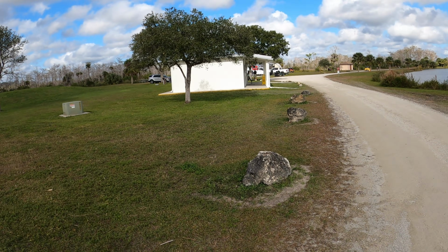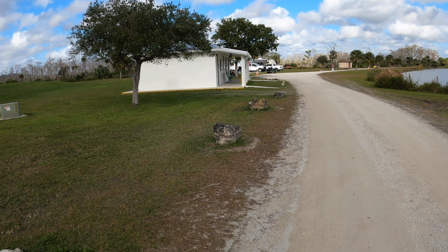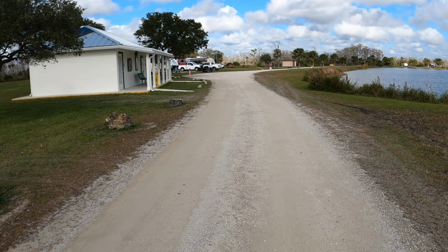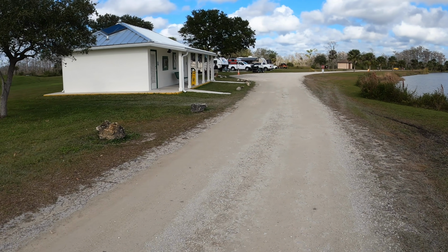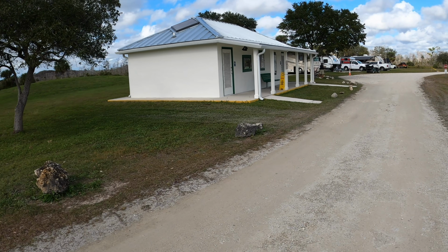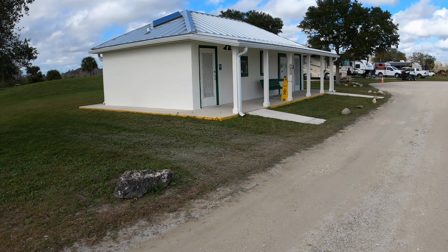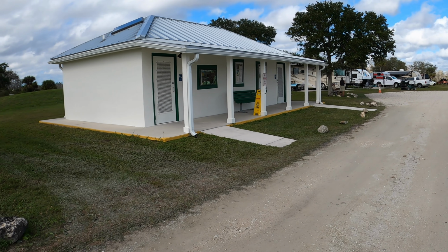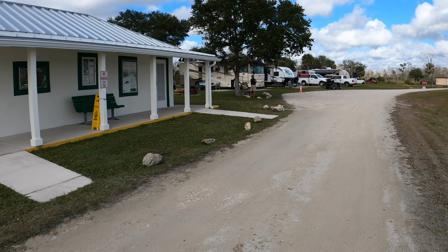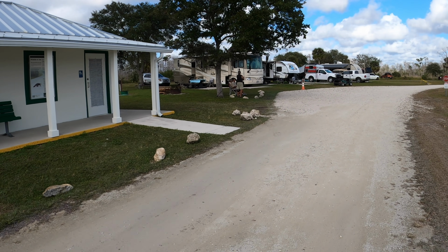Here we're approaching the first of 2 restrooms. This is by far the nicer one, here in the middle of the western side of the campground. These have full flushing restrooms, running water, and 1 shower. I can attest that the showers are cold at first, but if you give it a minute, it does warm up. To the north side of the nicer restrooms here, you have the campground host. That's where you would be checking in.